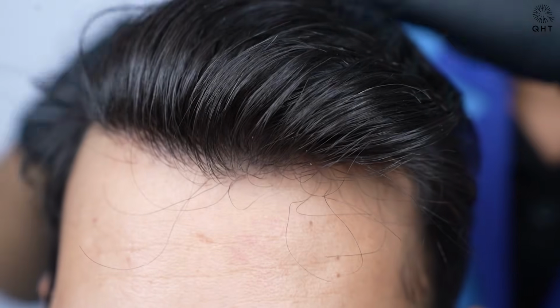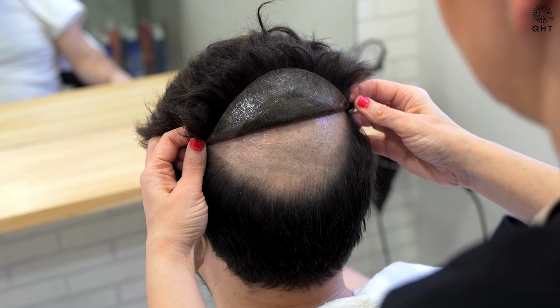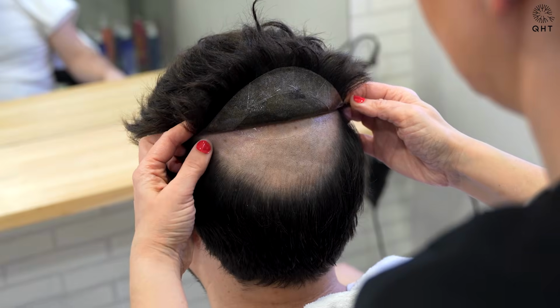His recipient area shows impressive density, adding volume and life to his overall look. Today, he can style and manage his hair freely without worrying about patches or temporary fixes. The results are natural, long-lasting, and confidence-boosting.